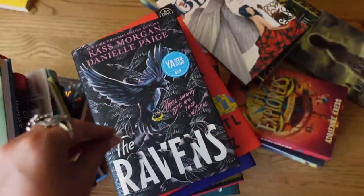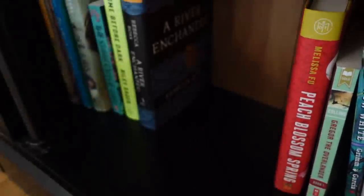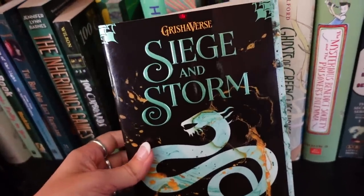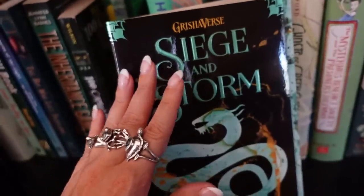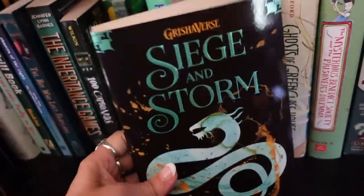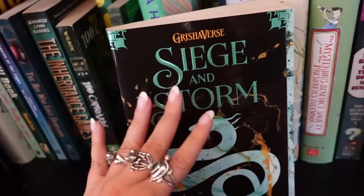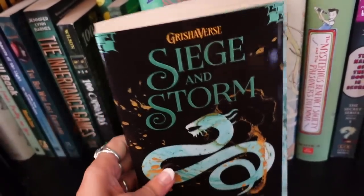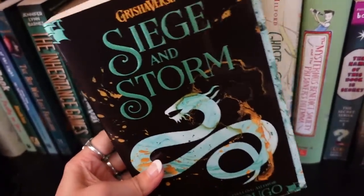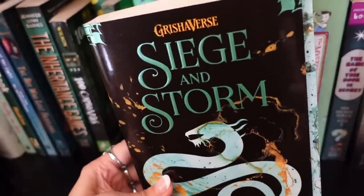Anyways, let's continue. I don't think I want to read The Golden Couple. The truth is, I just don't think that I'm going to finish this Grishaverse. I think I'm definitely going to finish the second one of Six of Crows. I don't remember what it's called. But I don't feel like keeping this. I love Leigh Bardugo. I'm like one of her biggest fans. But I just didn't connect to this particular trilogy as much as I did Six of Crows or Ninth House. So I think I'm going to pass these along.